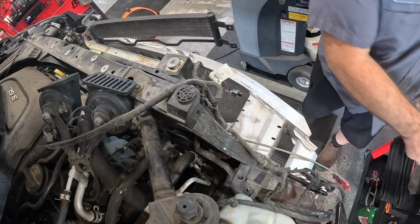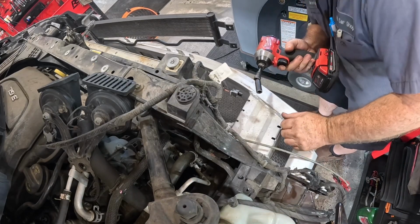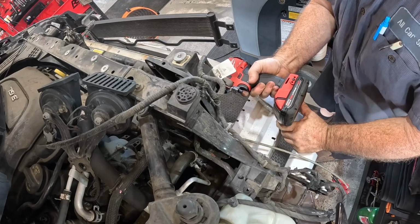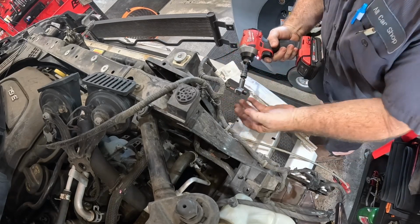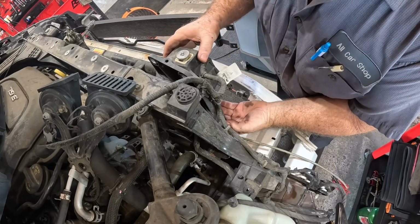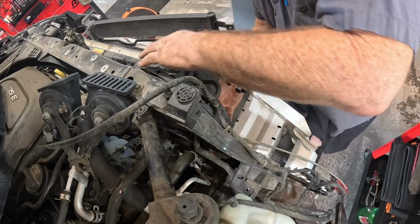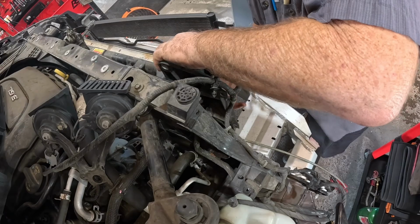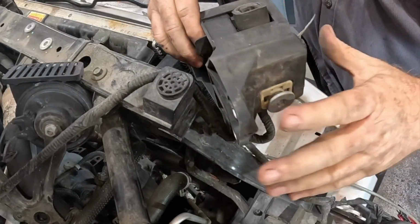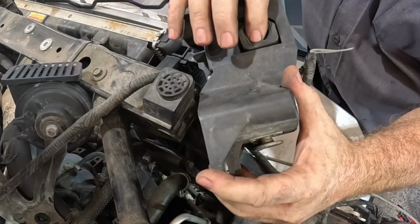Oh, there is another one. Felt like there was something else in there. It's hidden. There it goes. That's a different thread too. That one has a plastic screw, like a sheet metal screw thread, not like machine threads. That little piece looks like it holds the radiator in.